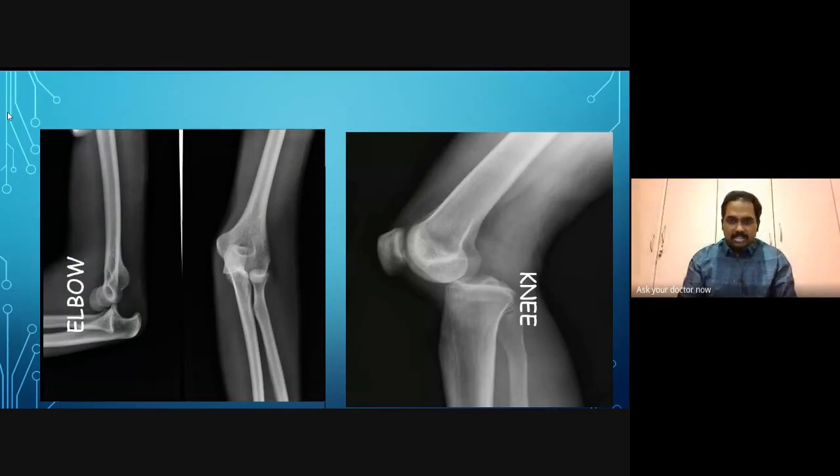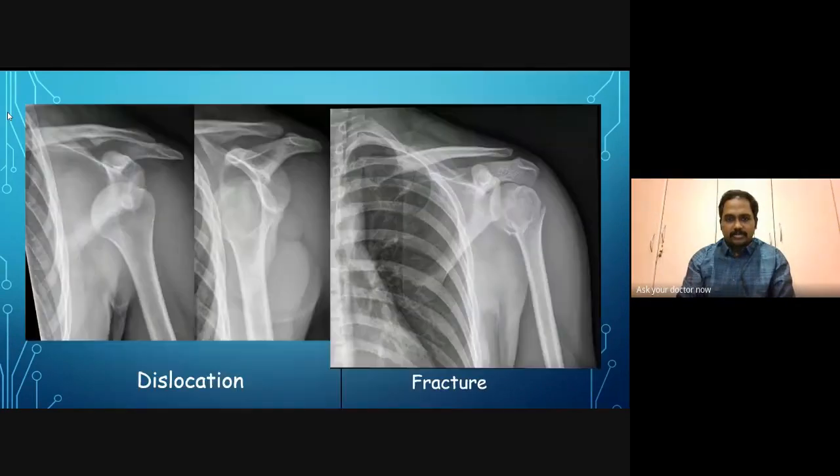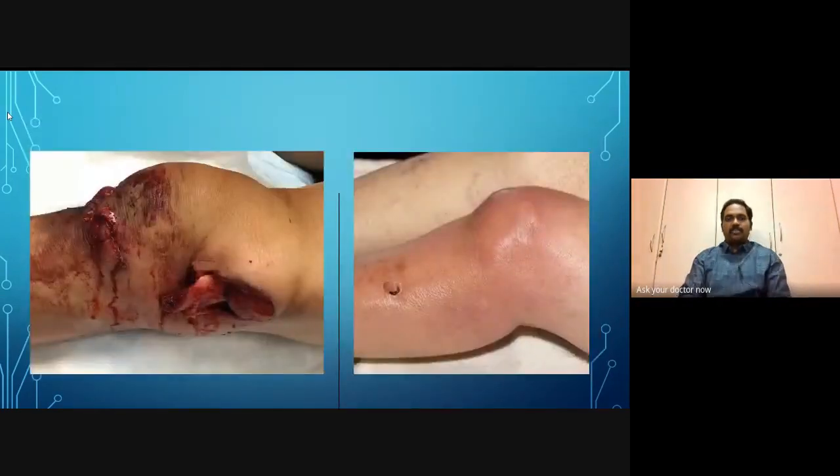No, these are all adult X-rays. Adult. Okay, fine, no problem, no problem.